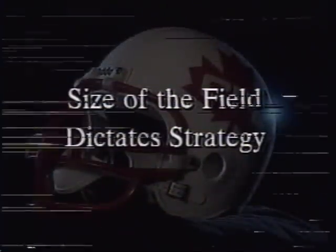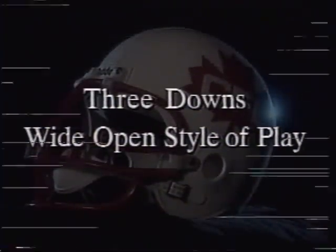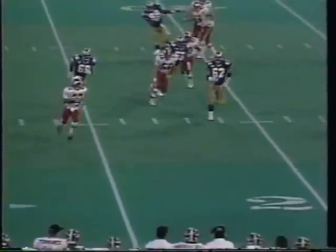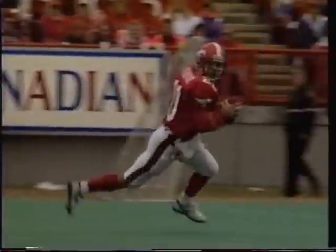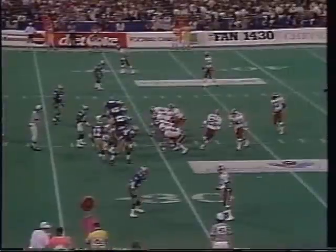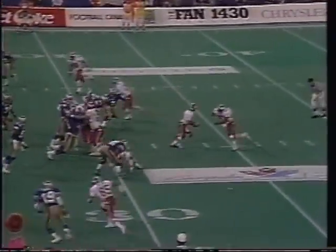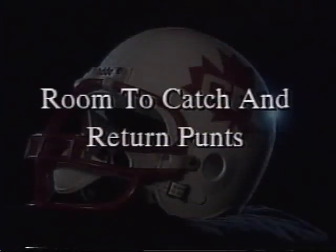So, there's lots to look for in Canadian football. The size of the field dictates the strategy. Three downs allow for a wide-open style of play dominated by the pass. And quarterbacks are strong-armed, mobile, and have the ability to throw on the run. There are 12 players. Unlimited motion. Room to scramble. All CFL quarterbacks scramble. Room to catch and return punts.